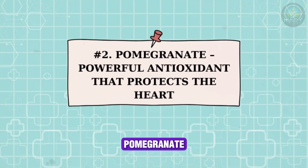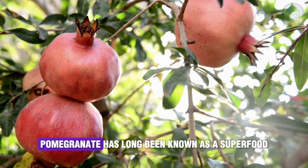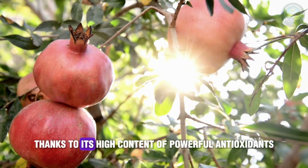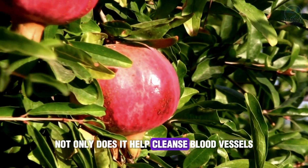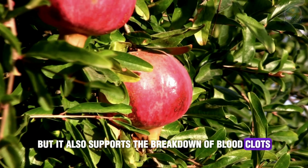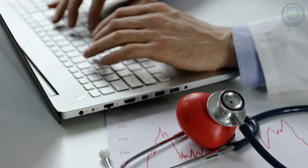Number 2. Pomegranate, powerful antioxidant that protects the heart. Pomegranate has long been known as a superfood that boosts cardiovascular health thanks to its high content of powerful antioxidants. Not only does it help cleanse blood vessels, but it also supports the breakdown of blood clots, reduces inflammation, and prevents the formation of arterial plaque.